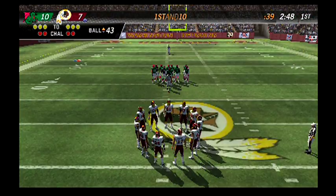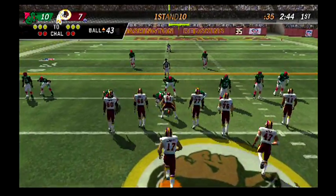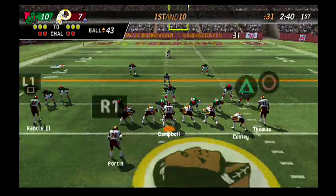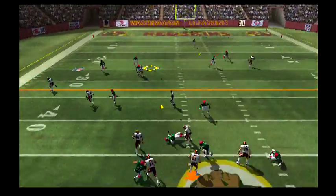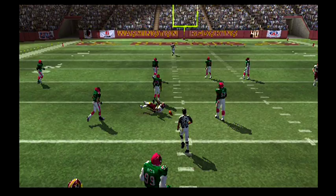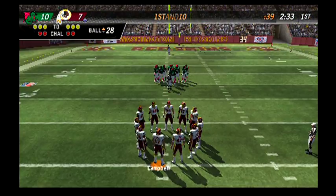Keep the defense guessing. Don't forget to use misdirection and play action to keep them off balance on passing down. Portis, the lone setback. Dropping back to pass on first down. Gets the pass off. Holmberg takes him down at the 28. You can't draw it up any better than that. Textbook first down. First and 10.